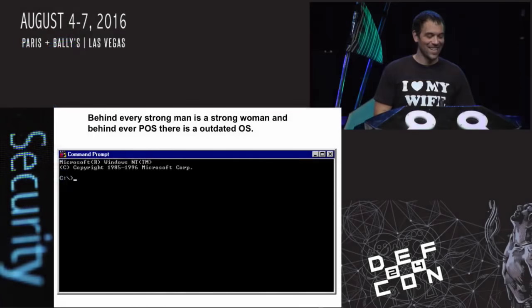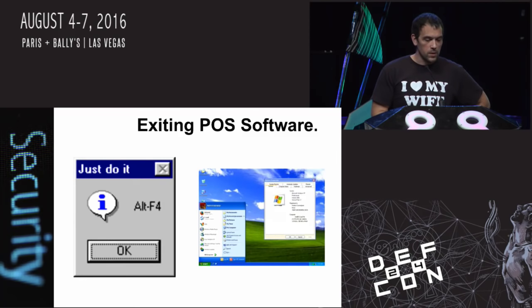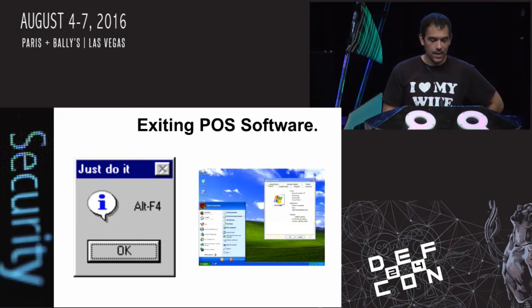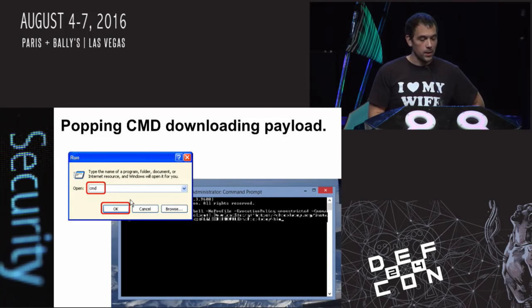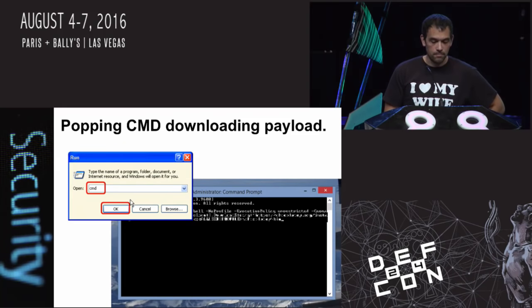Behind every point of sale system, there's an outdated operating system. Not every point of sale system, I can't speak for them all, but every single one that I bought or could afford. That's kind of the way it goes. So basically what you want to do is exit out of the point of sale system, and the next step will be popping a command shell and injecting the payload.